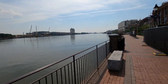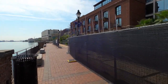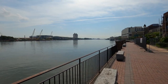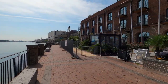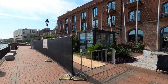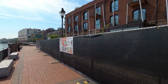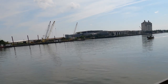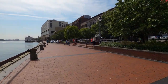Now, if you're not familiar with Savannah, it's a huge port, and there's always stuff being worked on. There's always work being done. This is a working port, and there's just so much to see here. It is crazy. Very popular tourist destination. Crabber up the river.